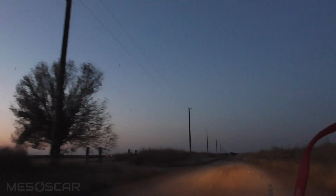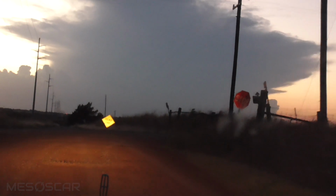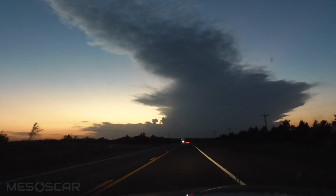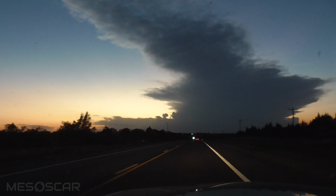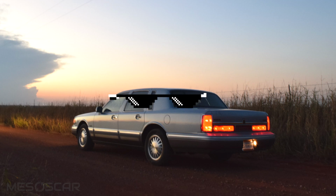Dirt roads are also poorly mapped, and on several occasions Google Maps would continue me down a dirt road that had a clear dead end. In situations where you are not in harm's way, I would recommend paved roads in almost every circumstance, especially if you're chasing in a car that was too cool for traction control or four-wheel drive.